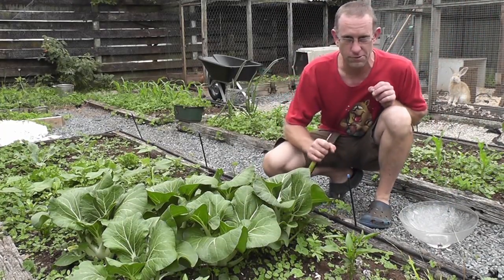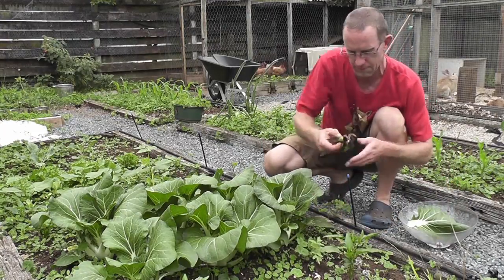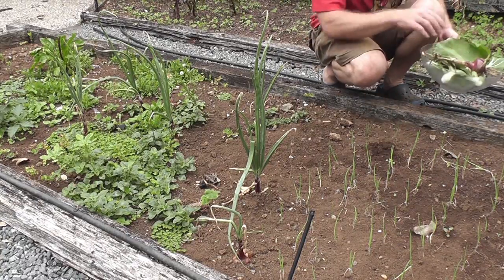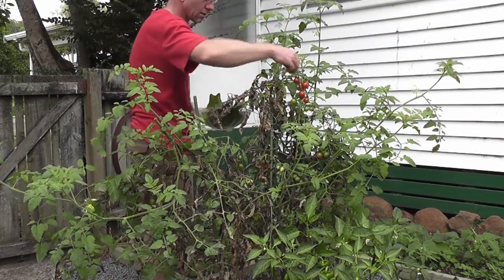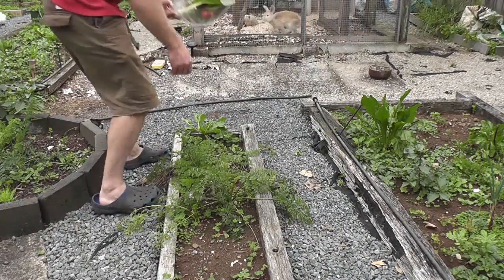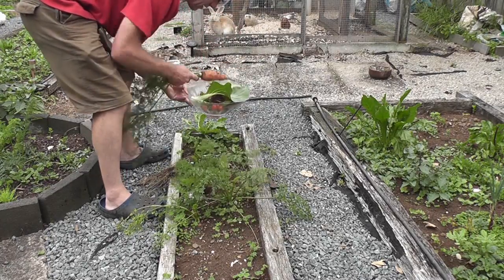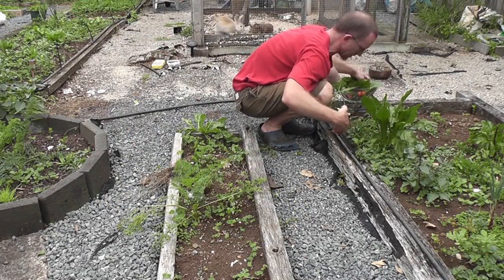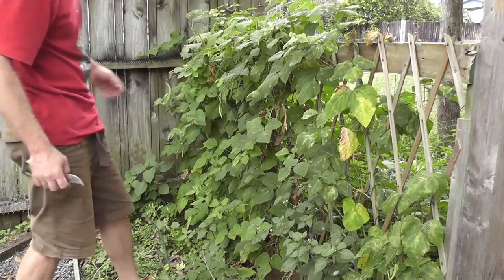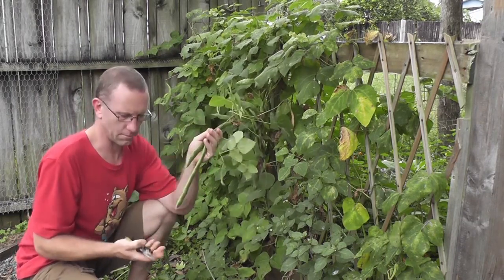So let's go into the garden and see what we can get. This is the pak choi. It's gone really, really well. It's cut and come again, so I'm just going to take some leaves off. That's the Scarlet Runner. Grab some of them.